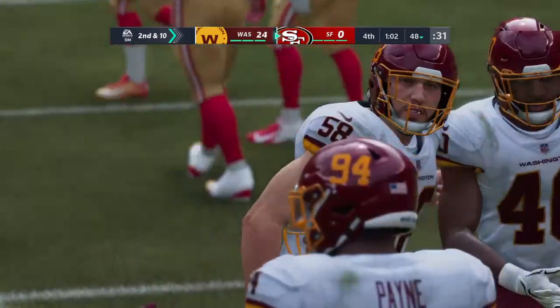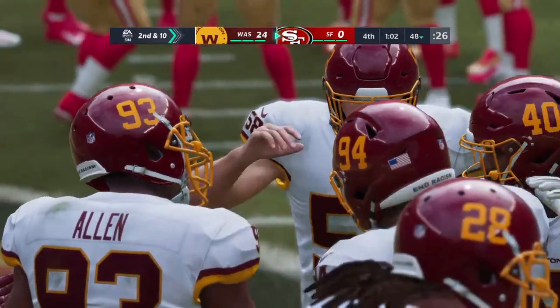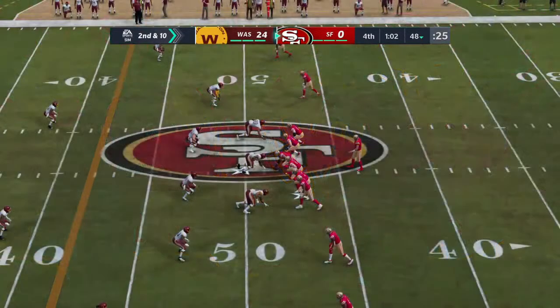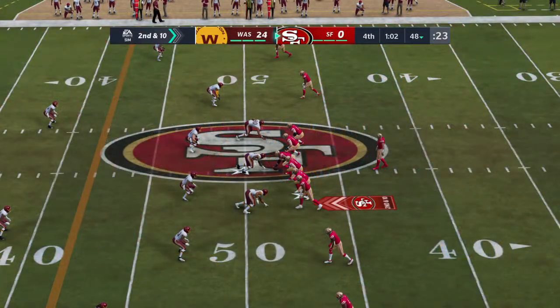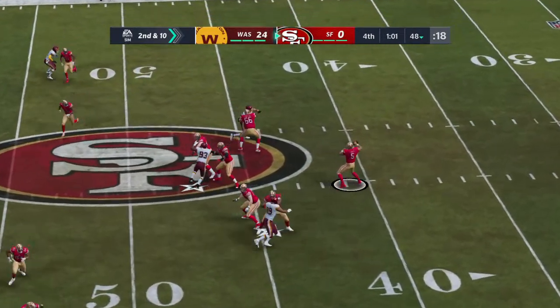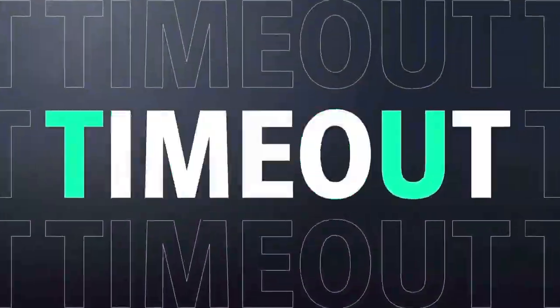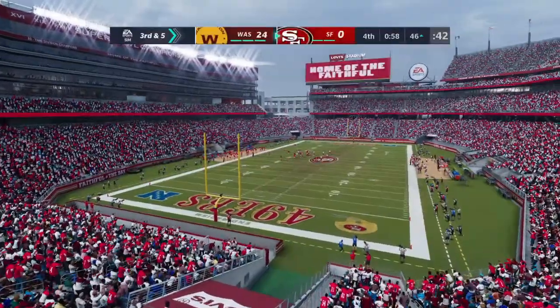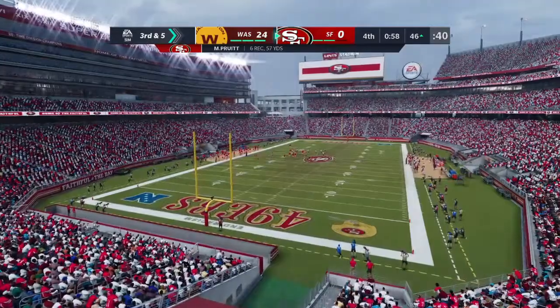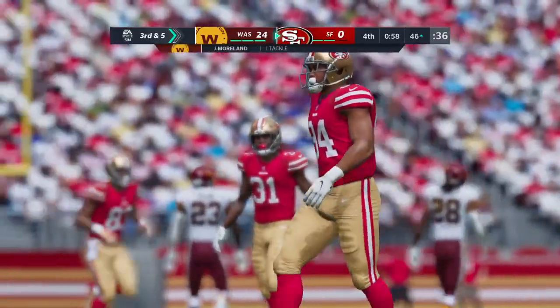Well, he has been sacked a number of times. He had an interception, so I'm going to give him a skosh of credit for hanging in there and trying to make something happen, despite the amount of pressure he's been under this entire game. And this time he's got the hook up. It's complete. The 49ers now going to use the first of their timeouts as they get it with under a minute to go now in the football game.